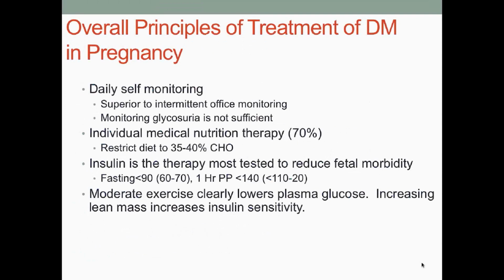So overall principles of treatment for diabetes include daily self-monitoring with typically nutrition counseling, aiming for optimal carbohydrate balanced meals. The best therapy for hyperglycemia in pregnancy remains to be insulin. Insulin has best outcomes for moms and babies. Oral hypoglycemics are used in some places, but in general are inferior to insulin as a medication treatment.